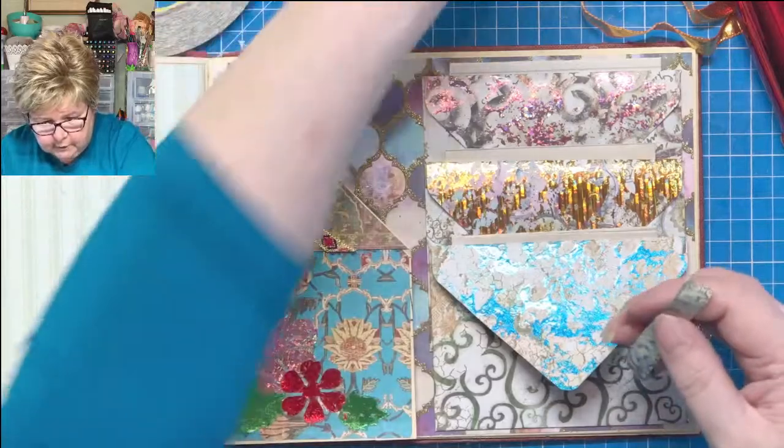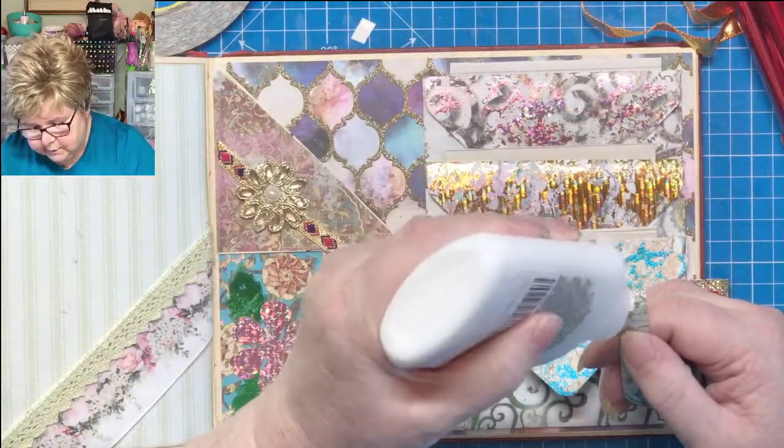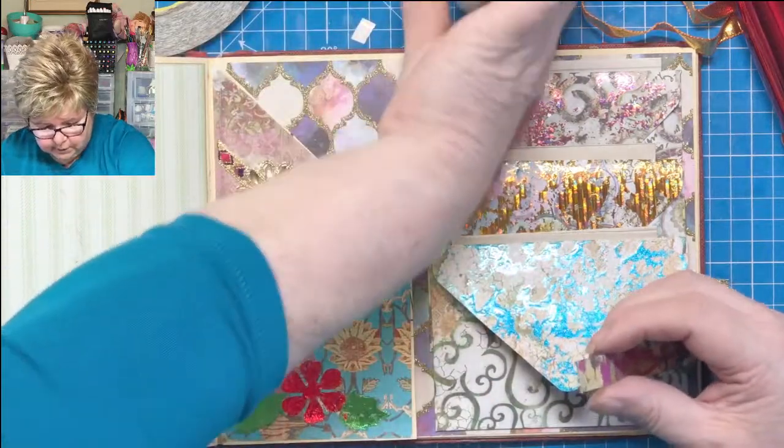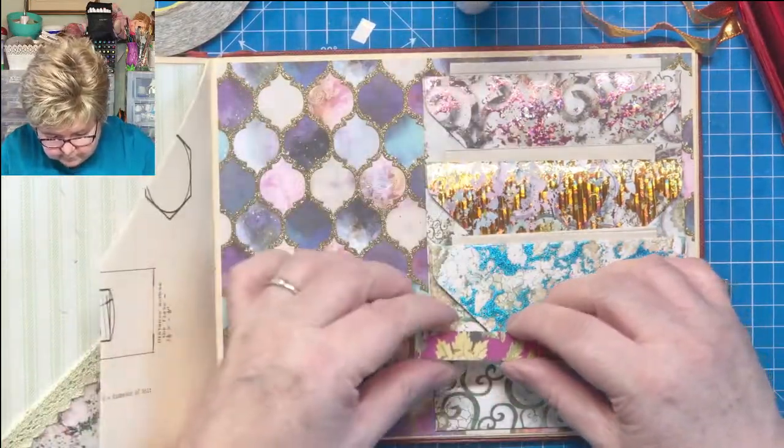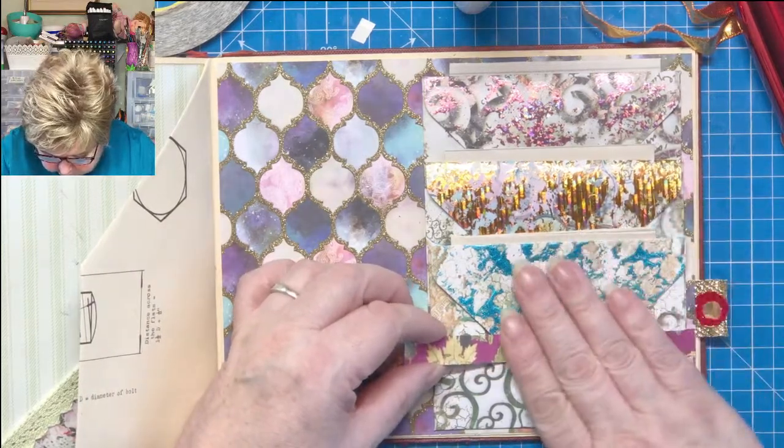So take that off, stick a bit of glue on. We're getting ever so near to being there. Sharon had to go to a doctor's appointment. Oh. And Nancy waved goodbye, so she is awake. We're not gone yet, Nancy.